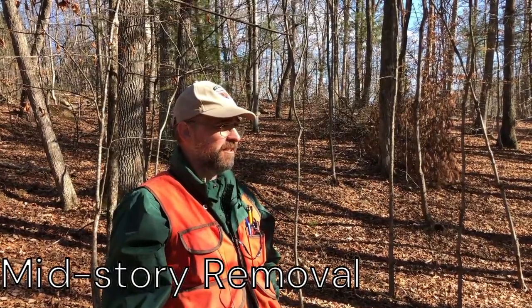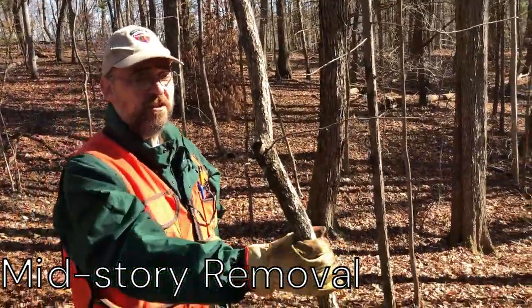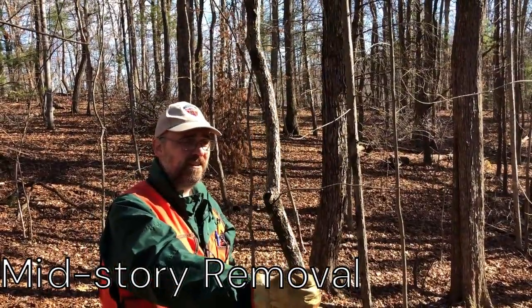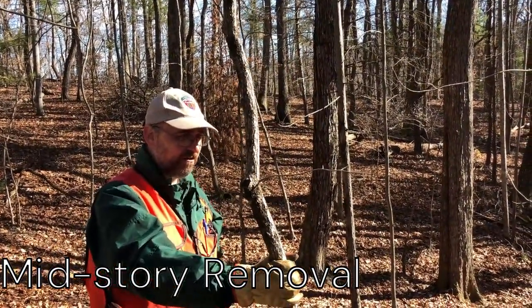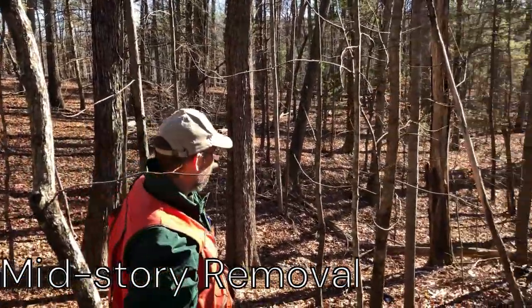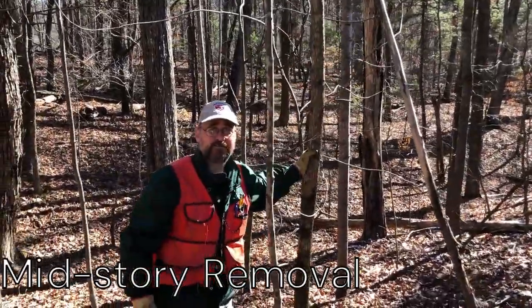Some of the recommendations that they might make include... sometimes all we need to do is remove the trees that have taken up the space in the mid-story and are advanced regeneration, like this black gum and this hickory and this hickory and this sourwood.